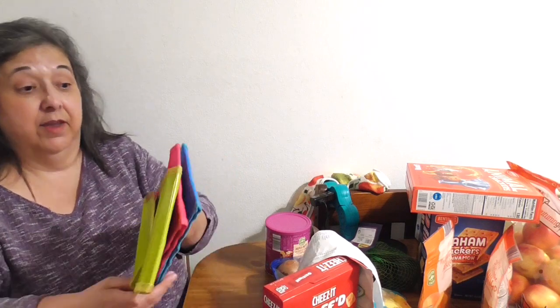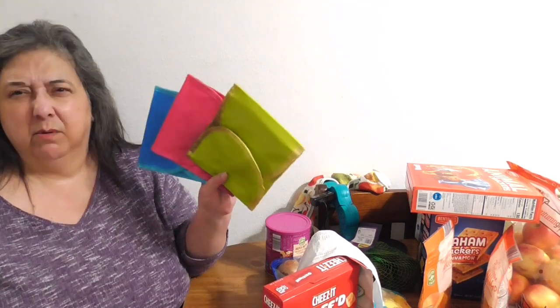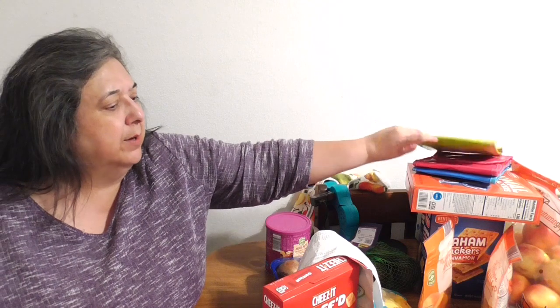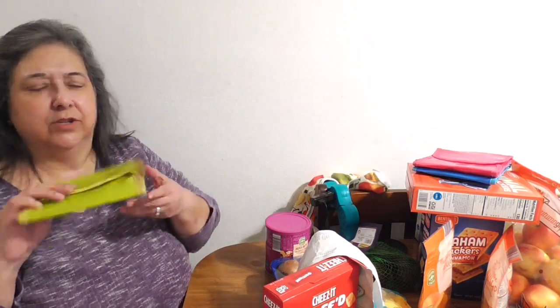And yeah, it's got a little bit of a gap, but my bread has been so soft because I don't even put it in here until in the morning when I get ready to go to work. And they came in 4 different colors. The other one was orange. It's in there somewhere. I just didn't want to dig too much for it because I didn't want to have this video last longer than it was. But it's perfect size. Look at that. It's a perfect size for a sandwich.